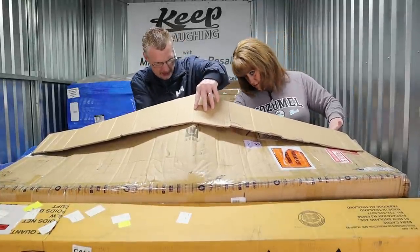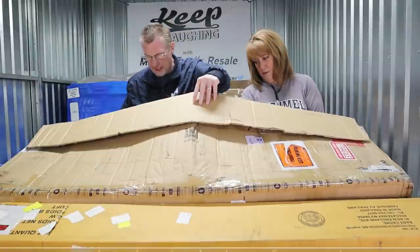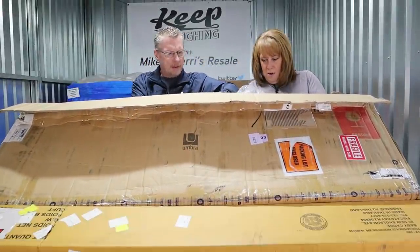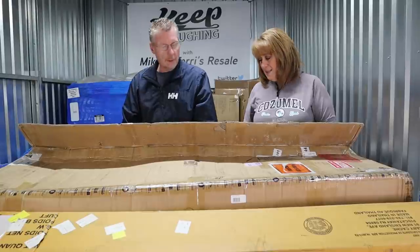Here's the plastic. See, somebody's already unpackaged this. So the question is, why did they bring it back? Where's the mirror? There's the mirror. Wow, that mirror is super thick, you guys. How thick do you think that is? We're really hoping this is good.